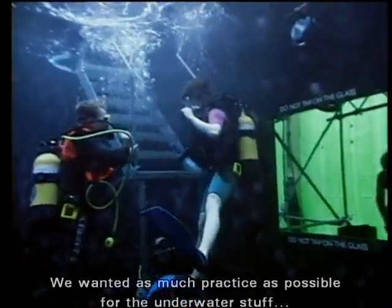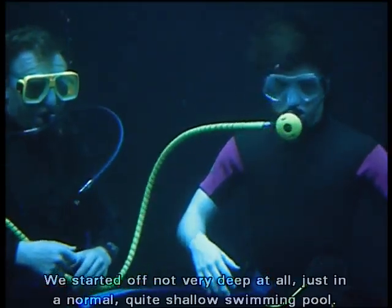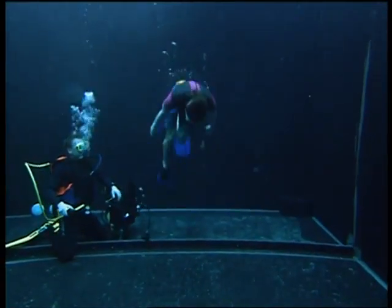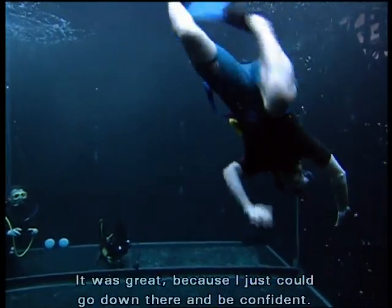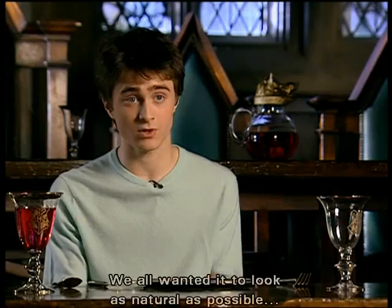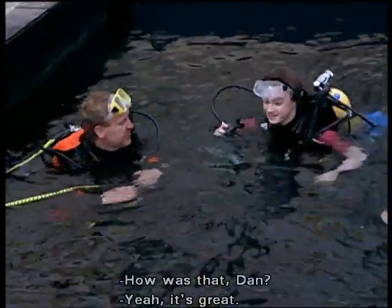We obviously wanted to get as much practice in as possible for the underwater stuff, so we trained for about 6 months before. We started off not very deep at all, just in a normal, quite shallow swimming pool. It was great because I just could go down there and be confident. We all wanted it to look as natural as possible, and so that's why we trained for so long. And then I was ready for the 20-foot tank.